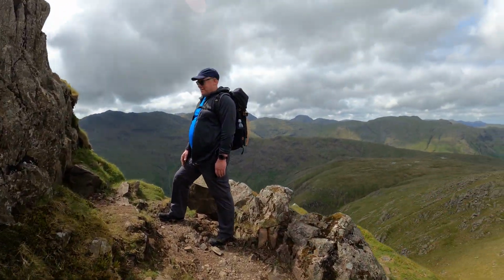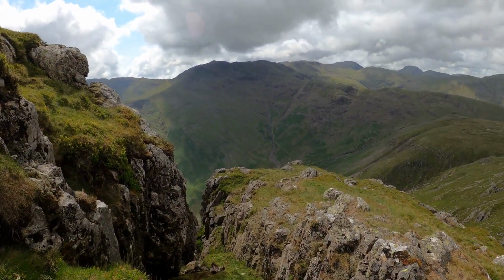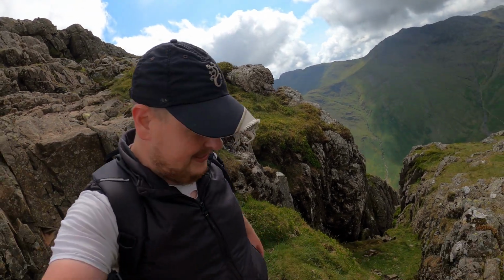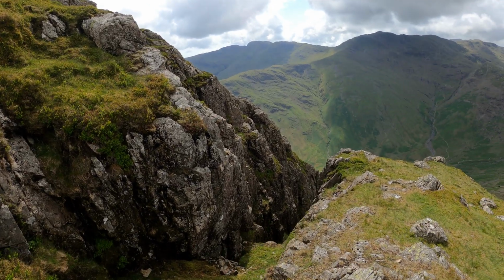Lovely view. Yeah. Oh, aye, that's probably a way up. Should we have a go on that, Graham? Yeah, we'll put that on the list. Put that on the list, might as well. Oh dear.